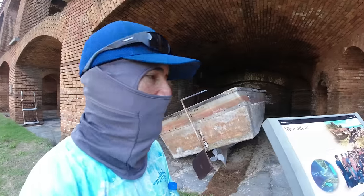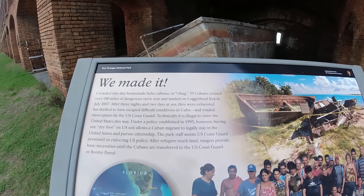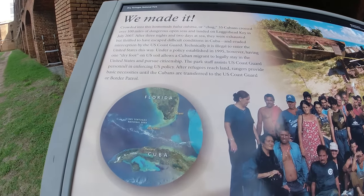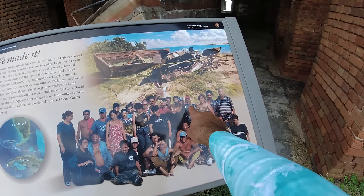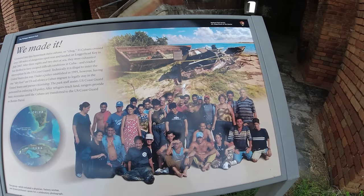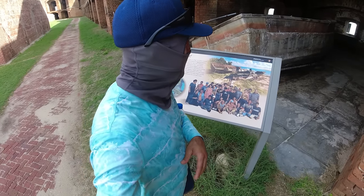All right, this must be a Cuban boat. Yep. See, I told you we're close to Cuba. It's right there. Oh man, that's my cousin. My cousin right there, Freddy. Man, I didn't know Freddy made it. Messed up, he hasn't contacted me or anything.